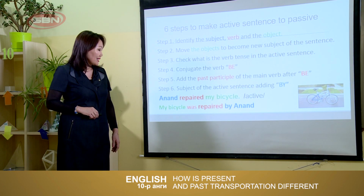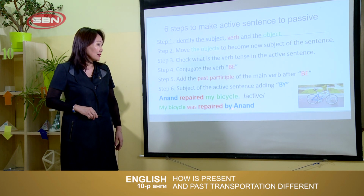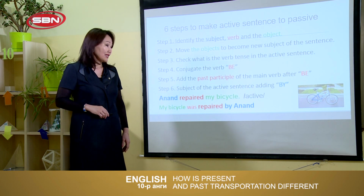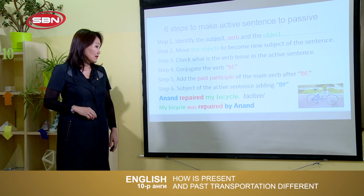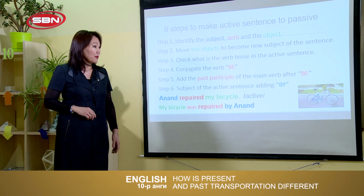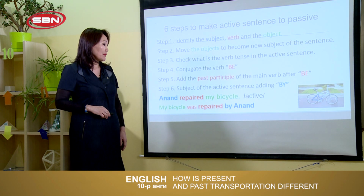So we added, my bicycle was repaired by Anand. Could you see? By Anand. Who did it? Anand repaired. But in passive, my bicycle was repaired is necessary. But we added by Anand. So Anand repaired my bicycle.